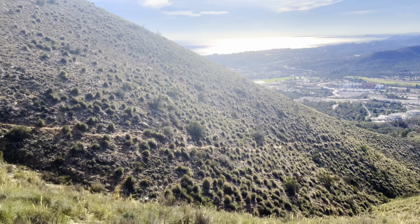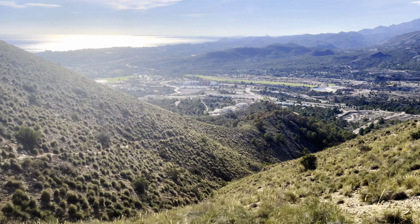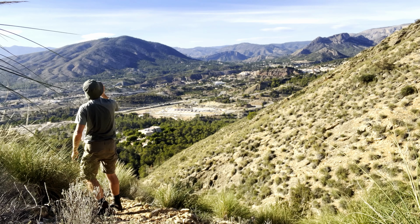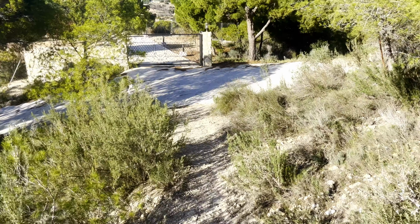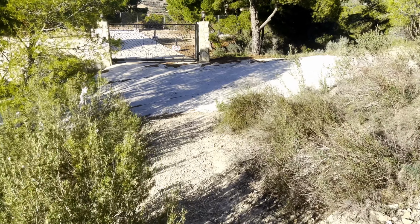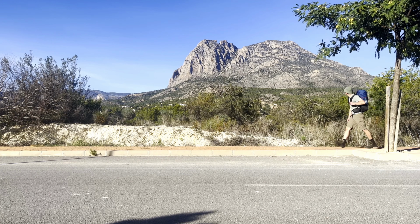Descent's going quite well. We're about halfway down. You can see the path just follows this ridge all the way down to the bottom there. So you can see we're now at the bottom of the descent, and we're just about to come out onto the road. And then we've just got a couple of km on the road up to Finestrat.